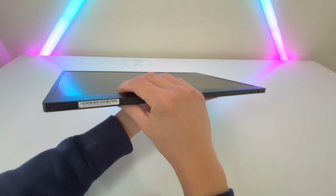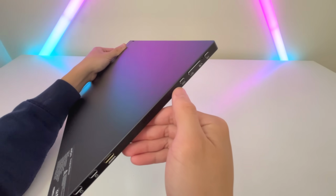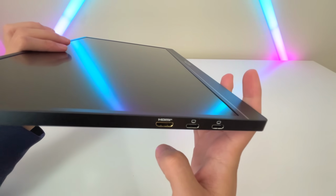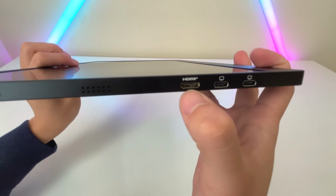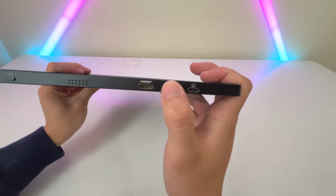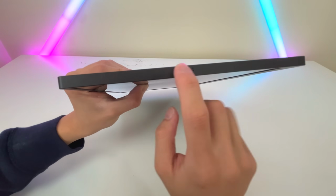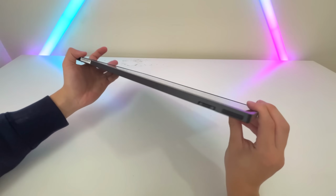It does also have built-in speakers, I'm pretty sure, just because we do have volume adjusting buttons on the side. On the side, we also have an HDMI port. And it looks like you have to use the HDMI port that it actually comes with, which is a much smaller HDMI port. As you guys can see, it's definitely a lot smaller than a normal HDMI. And then we have 2 USB ports, and over here is the speakers. Definitely gonna have to see how good the sound quality is, but yeah, we have speakers on both sides. And I think that's literally all there is for this monitor.